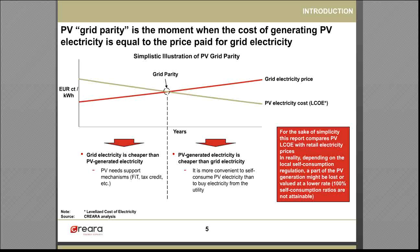To begin with, as always, let me first introduce you the definition of grid parity, which for our study is considered as the moment when the cost of generating PV electricity is equal to the price paid for grid electricity. Also, we assume that 100% of the electricity is self-consumed instantaneously, which is not really likely to happen. But in the case that there is a net metering regime or a net billing or any equivalent mechanism in place, you can have this situation.